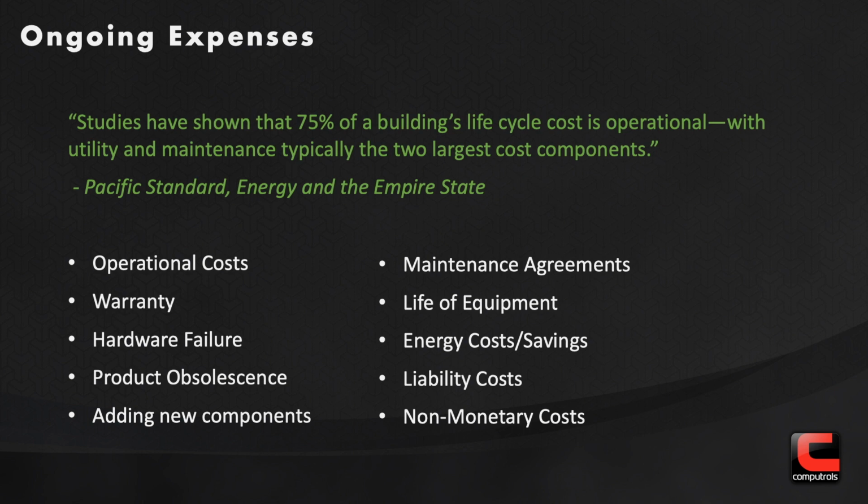We'll talk about planned obsolescence, which is a major issue in the building automation industry. We'll talk about energy costs and savings. And then as we go through this, we'll talk about what you can do in-house. And a lot of that is going to depend on your situation. We're all asked to do more with less these days. And in many scenarios, you're running large facilities and you may not have enough hands on deck or enough skilled hands on deck to be able to handle a building automation system in-house.